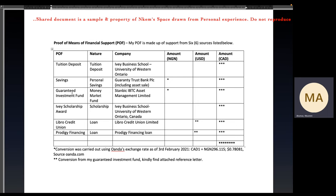The next here was my guaranteed investment funds. Aside from my savings, I had an investment fund. I think it was with the money market fund. It was with Stanbic IBTC Asset Management, that was Stanbic IBTC Bank at the time, and I had done this in Nigerian Naira. If your investment was in US dollars, this is the right place to put it. And then I had the equivalent in Canadian dollars. At that time, I also had my IB scholarship award, which is a scholarship from my business school, IB Business School, and this was given to me in Canadian dollars.